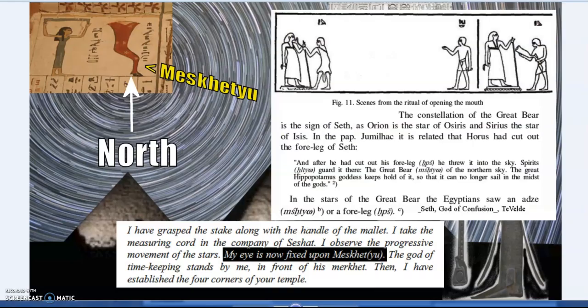Which brings us back to Meskhetyu, and now we'll look at the stretching of the cord ceremony, northern alignments, and how it connects to the opening of the mouth ceremony, and how this archaeoastronomy symbolism, so important in architecture, is also embedded in the rituals of the Pyramid Texts, the Coffin Texts, the Book of the Dead, and the mummification rituals. So the opening of the mouth ritual, or ceremony, and how it connects to the resurrection of Osiris.